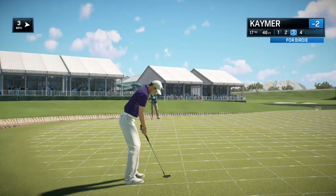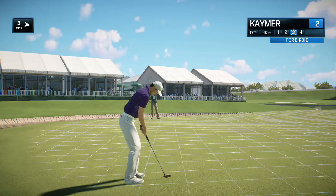This is a long putt. Really, the key is the speed. If it drops, that's a bonus.